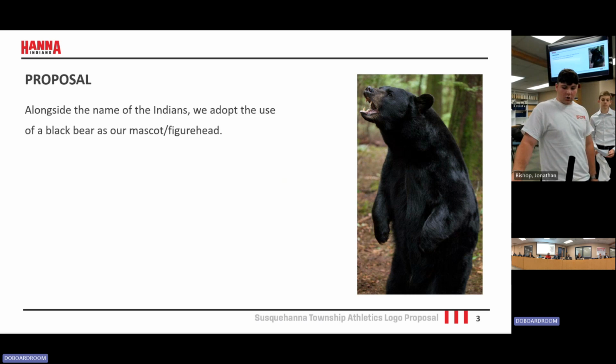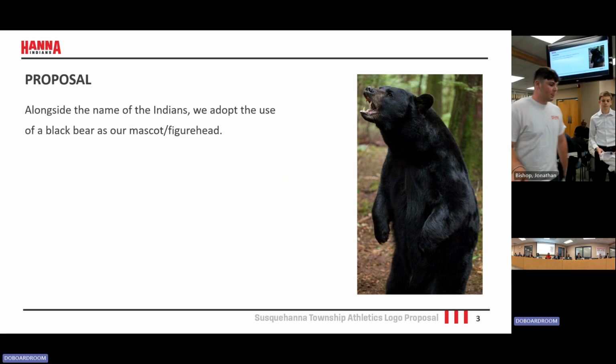So our proposal, alongside keeping the name of the Indians, is to have our mascot and figurehead be a black bear. Throughout this presentation, you will see the reason behind that choice, as well as the history, symbolism, and its significance to not only the state of Pennsylvania, but to Susquehanna Township as a district.